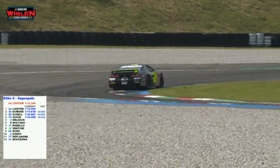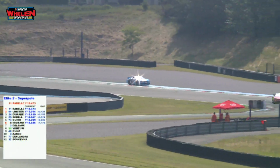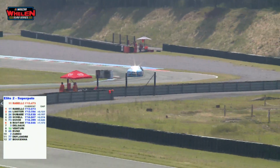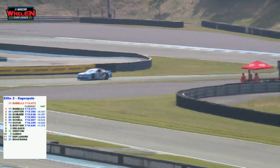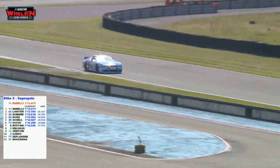And Felipe Ravello at this stage has stopped out. No, he's on a quick lap. Yeah, Felipe Ravello goes through, goes to the top of the times. Felipe Ravello with a time of 1 minute 13.473. So that puts the Brazilian driver right to the top of the times, Felipe Ravello.